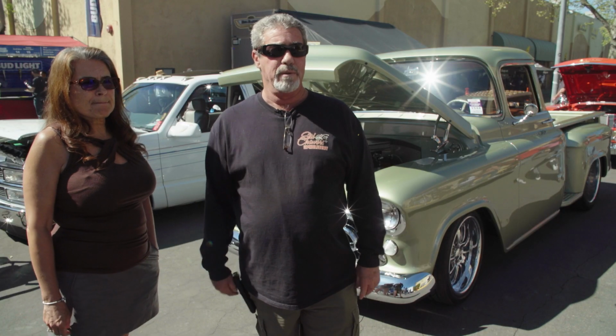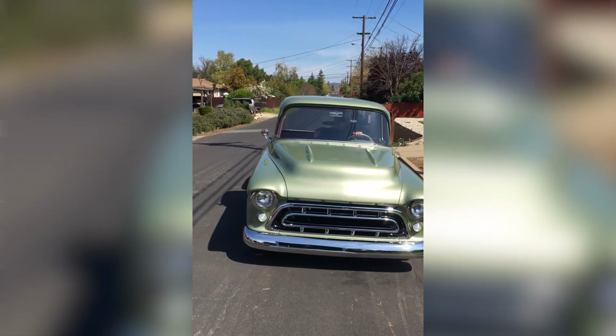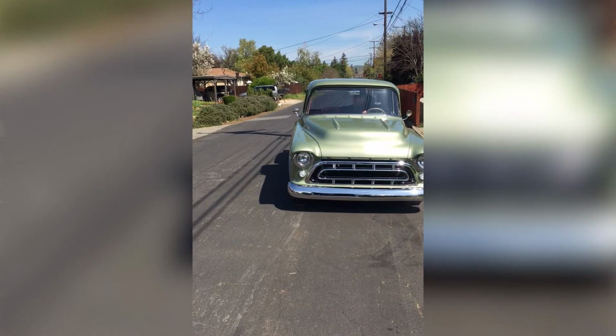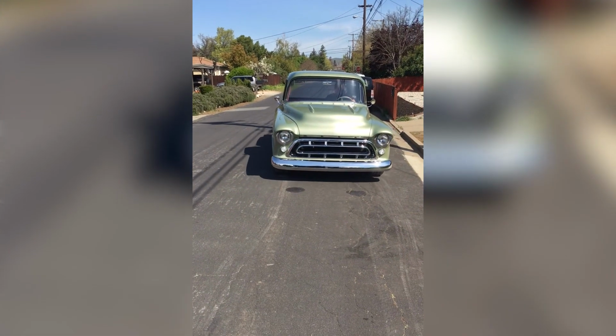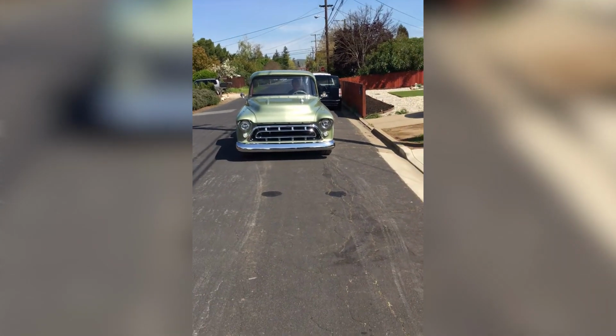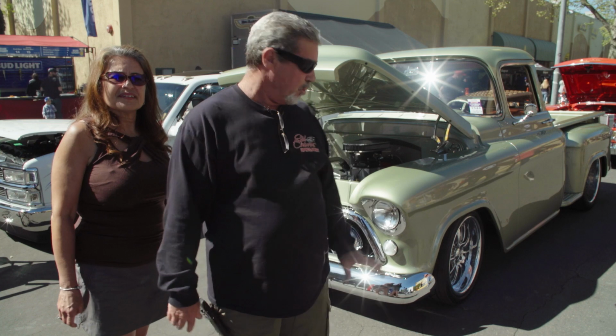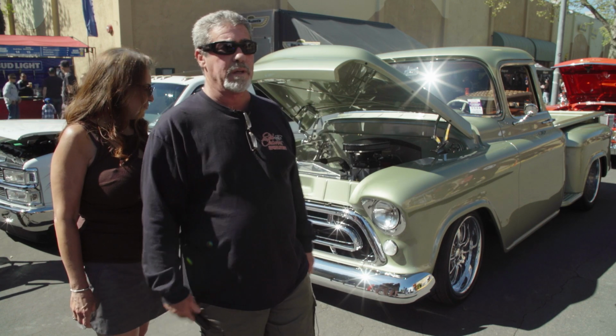Everything is brand new. I tried to keep the original theme to it as far as the stock grille. I kept the stock looking door handles on it. I kept the stock looking mirrors on it, but they're a shorter version. The bumpers have been cut and shortened and tucked to the body. They're all boltless, the smooth look.